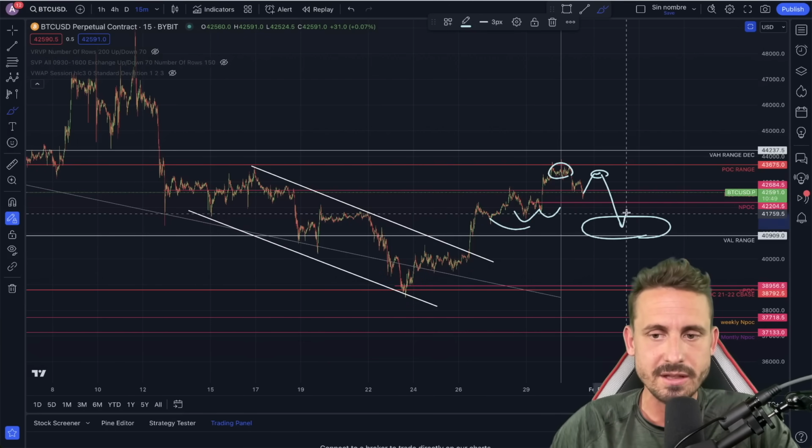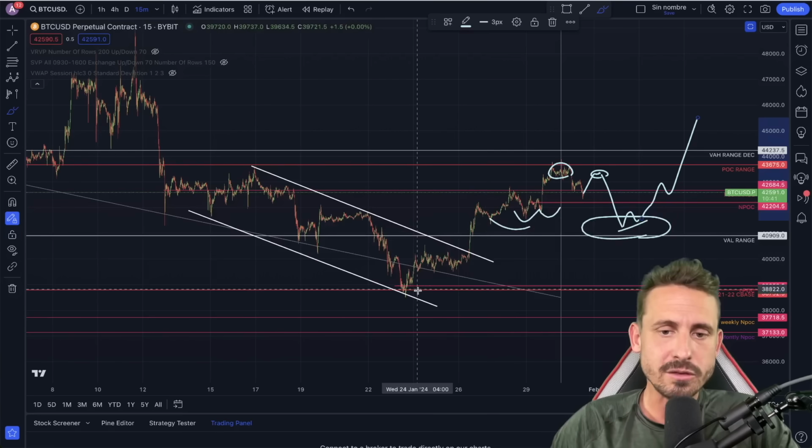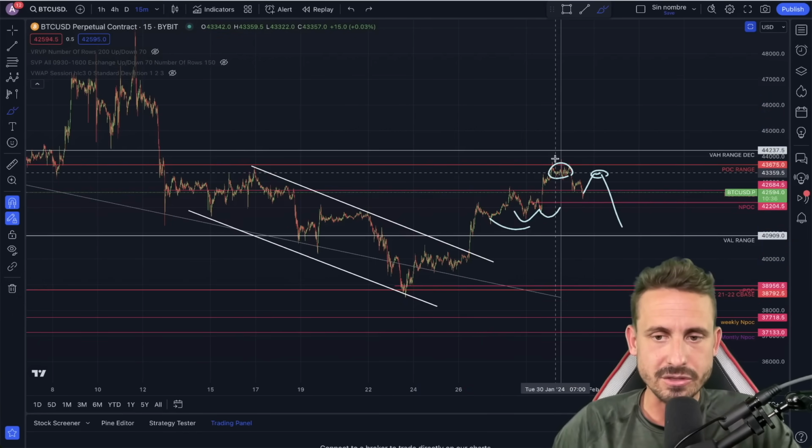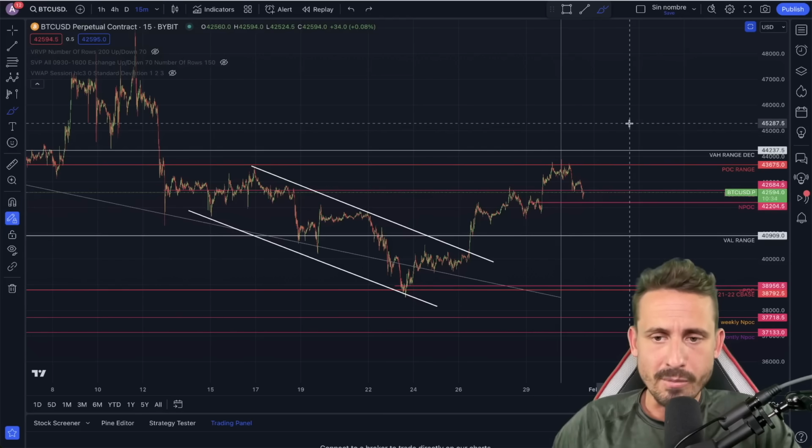I would want to see the price creating a double bottom, would want to see some bullish CVD divergence to start thinking that we could get a leg up here, possibly into that C wave, okay, to break above $44,000 again. Not much more has to be said.